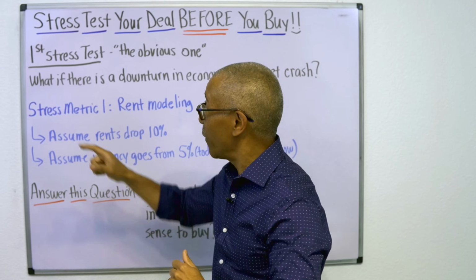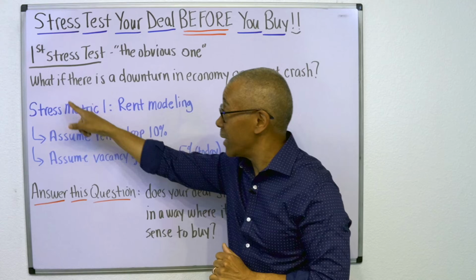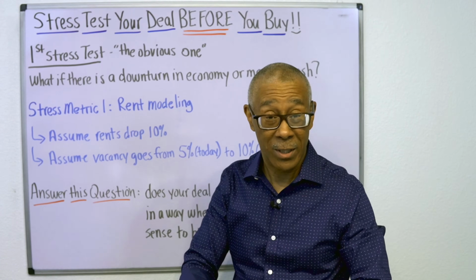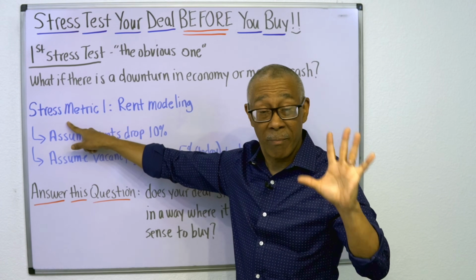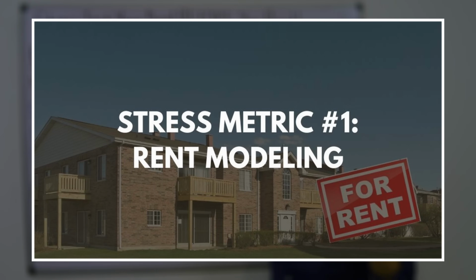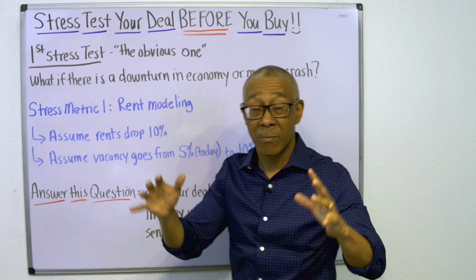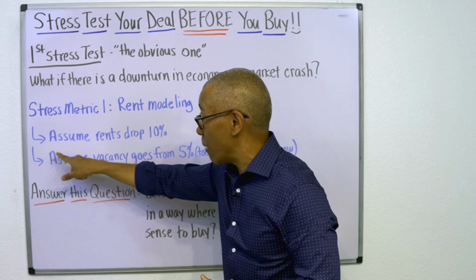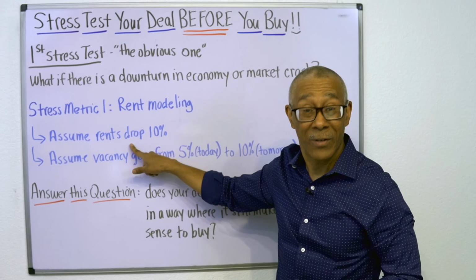All right, so the first stress test is what I call the obvious one. And the obvious one is, what if there is an economic downturn or market crash? You have to prepare for that because it could happen. So the first stress metric, number 1, is to model the rent. I call it rent modeling. It's very simple. I'm going to keep all these 4 metrics very simple for you. It's not complex. So I want you to assume that the rents drop 10% for the year.